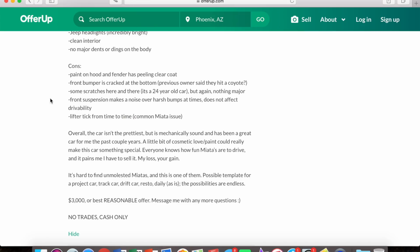So then at the end I mentioned $3,000 or best reasonable offer. Message me with any more questions, and of course I added no trades, cash only. I don't want to deal with people trying to offer me their shitty pickup truck and $500 for that car, because literally 10 minutes after I posted it, I had someone offering me a trade. So then I threw that in there at the bottom, and then someone else wanted to offer me a check. So I just figured I'd put that in there at the bottom, just so it's clear that I don't want whatever crappy car you're trying to sell me. I just want to sell my car, and I just want cash for it.